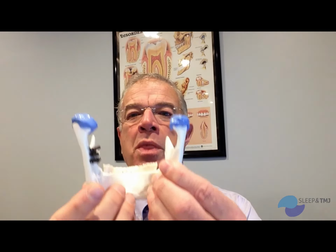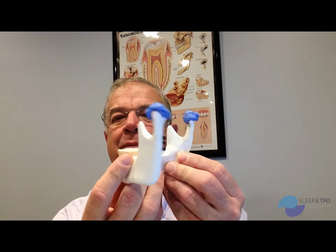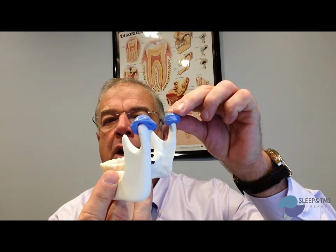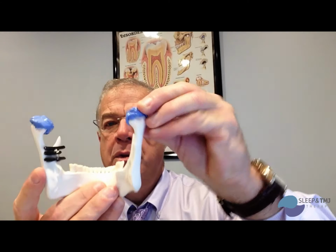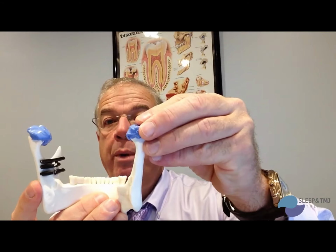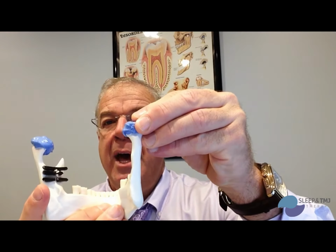Let me show you a demo. Let's see if I can get this in the screen. This, of course, is the lower jaw. The blue represents what are called the articular discs that should stay on top of the condyle, the jawbone, when you open and when you close, just like that.